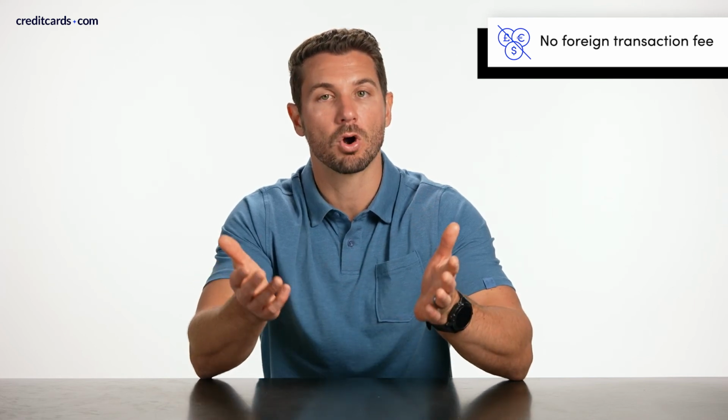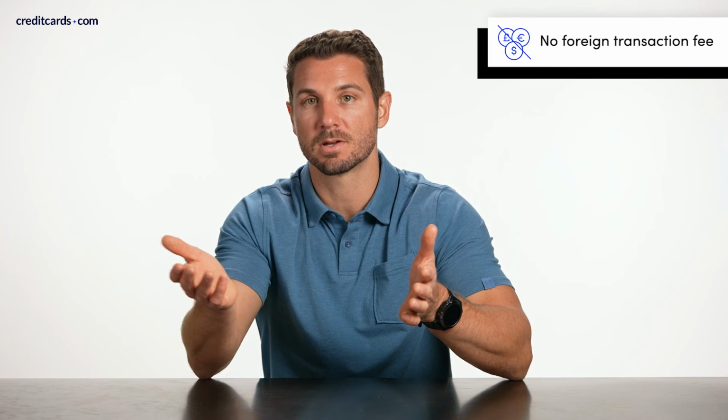Also, the card does not charge foreign transaction fees, which means you can travel outside of the US and use the card just like you would inside the US, and you don't incur a foreign transaction fee in the process. I think it's always smart to have a card that doesn't charge foreign transaction fees, because if you do happen to travel to Mexico or Europe or Canada or wherever, you want to make sure that you can still use your credit card and not incur a foreign transaction fee, because those can really add up.